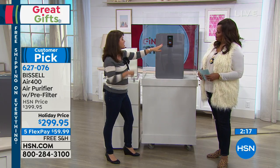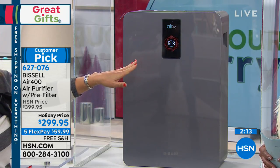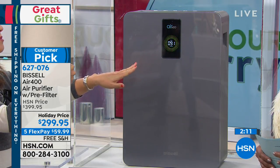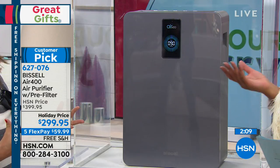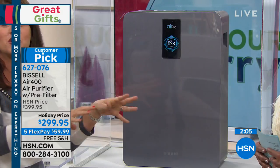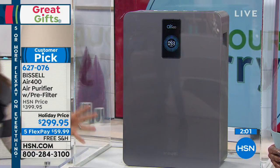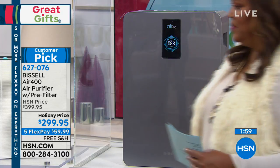Because of that, you get to watch it go down. Sometimes my dogs can go in front of it and it starts to spike up. That lets me know, okay, there's a little bit of dander. Exactly. You can't see it. Right. So sometimes too, maybe you're rubbing the dogs near it, it's going to spike up. Now we're back in that blue zone, so you're going to be able to get it down to that 0.02.